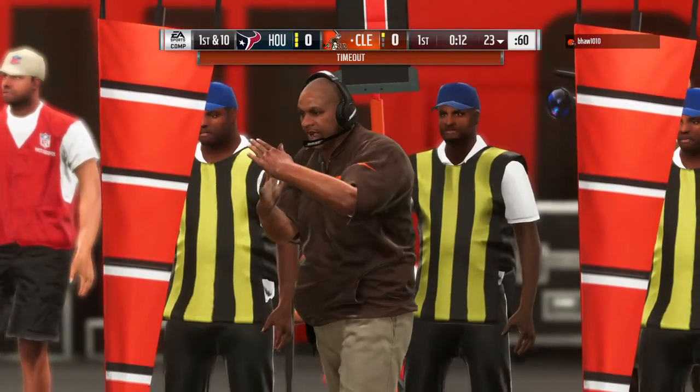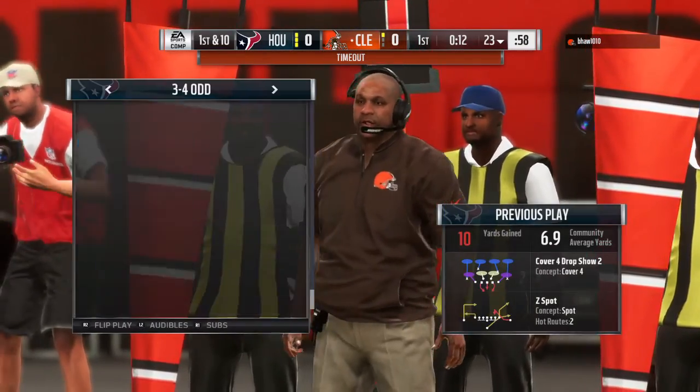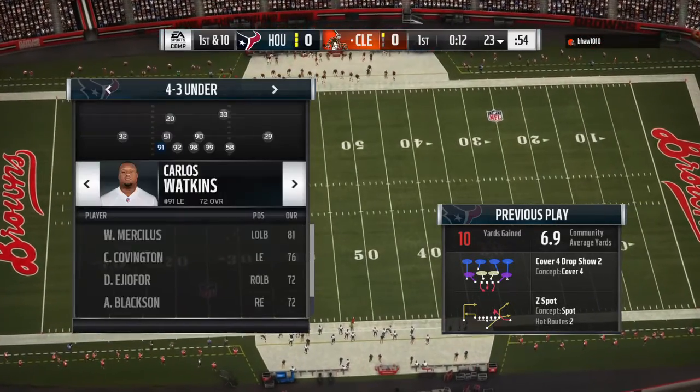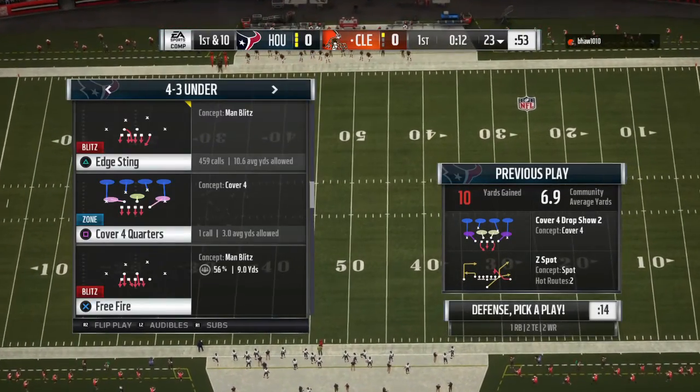Play clock down to 2, and we get a signal and a timeout. And that's their second charged timeout here in this first quarter. They're down to 1 remaining.